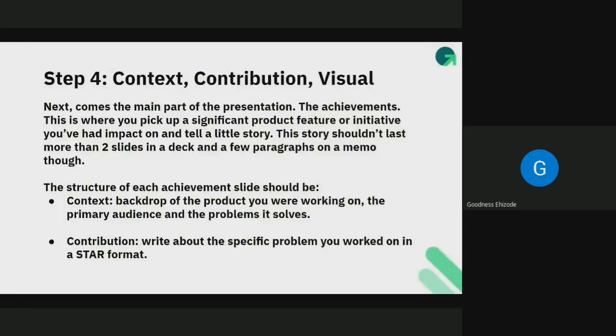Step four: context, contribution, and visual. Now, the main part of the presentation, the achievement. This is where you pick a significant product feature or initiative you've had impact on and tell a little story. This story shouldn't last more than two slides in a deck and a few paragraphs in a memo.